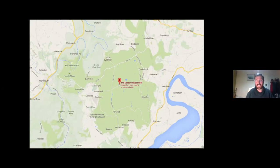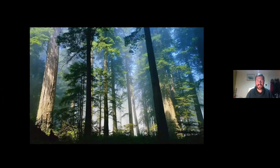There is the Speech House, of course. So around 45 square miles across of a forest, a real mix of coniferous and deciduous woodland, second largest tract of ancient forest outside of the New Forest in England, such a lovely range of habitats. Of course, your forests, your open glades.